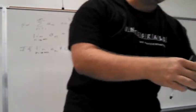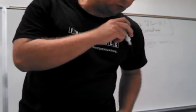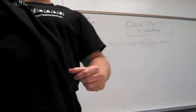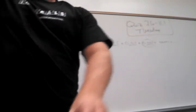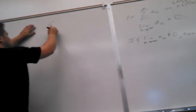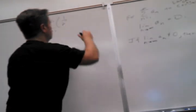Good. So let's look at a couple of these specific examples. Nice concrete numbers. Look at that first one there. Try to write out the first 5 elements. Just do that in a row. The first problem is the sum as n goes from 1 to infinity of 1 over 2 to the n minus 1 over 2 to the n.